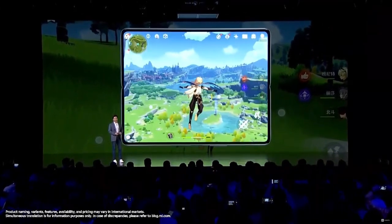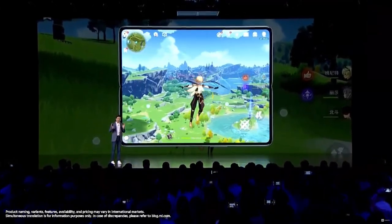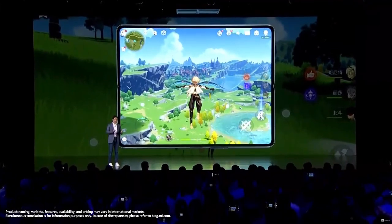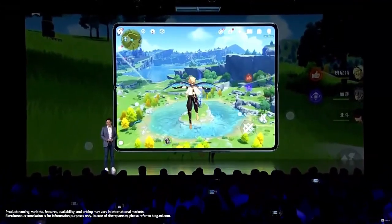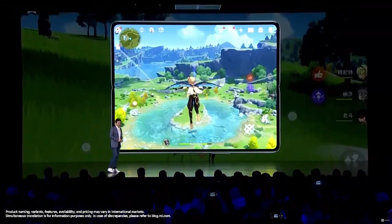So this is Genshin Impact. They told me this is a great gaming experience, and I downloaded Genshin Impact, and I played it for 2 hours.